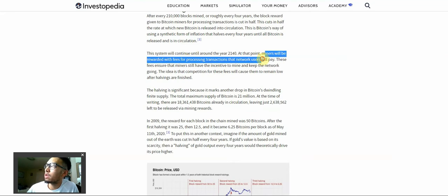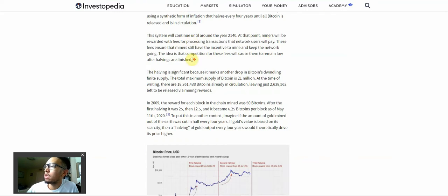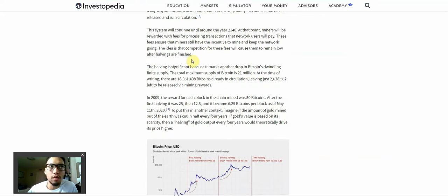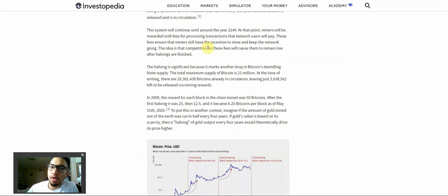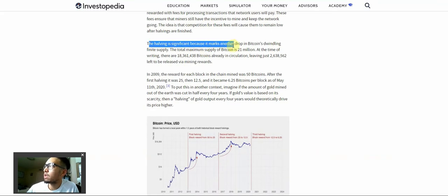At that point, miners will be rewarded with fees for processing the transactions that network users make. So if you send a Bitcoin across the network, it charges a fee. These fees will ensure that the miners have the incentive to keep mining and maintain the network. And the halving is significant because it marks another drop in Bitcoin's dwindling finite supply.